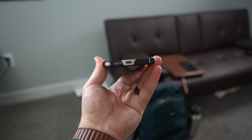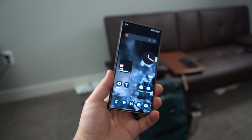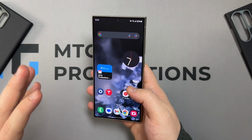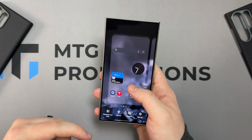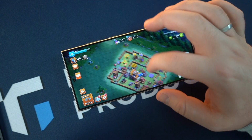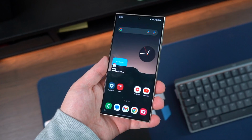Not only that, the optimization is really good. The fact that this is running Android 14 on One UI 6.1, Samsung went ahead and refined it. They've added lots of new AI features that I'm currently testing out. There's Circle to Search. I personally love the AI generated wallpaper. This is really nice, but you can obviously see right here on the bottom, it's AI generated.